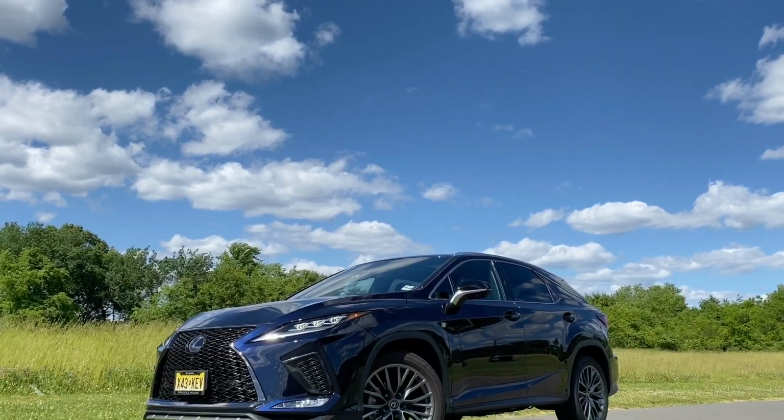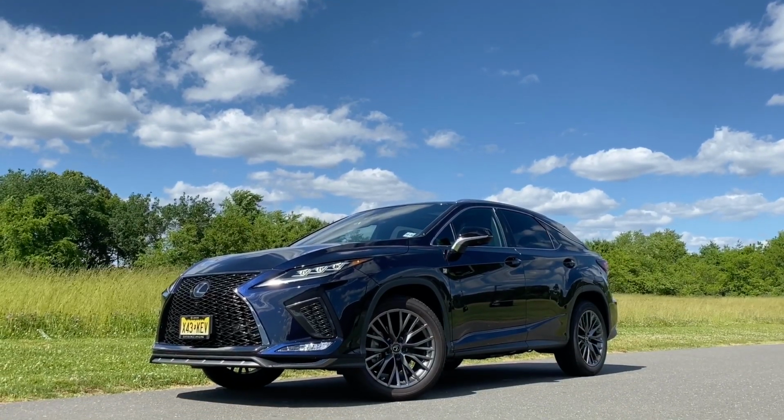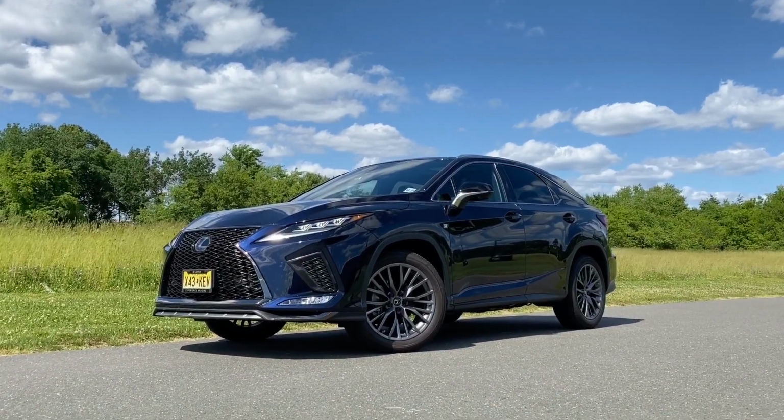That said, let's take a closer look at the new 2020 Lexus RX 350 F Sport, because for 2020, this thing finally gets a touchscreen display, Apple CarPlay and Android Auto, and much more. So let's get into it.